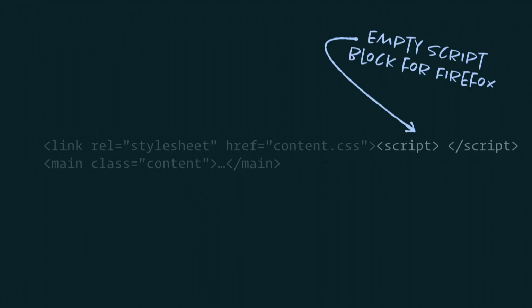Who knew that? Who wasn't on my workshop yesterday? There we go. A couple of people. This is fundamental. This is huge, huge, huge news for how fast browsers can render pages. Your script won't execute if CSS is still downloading.